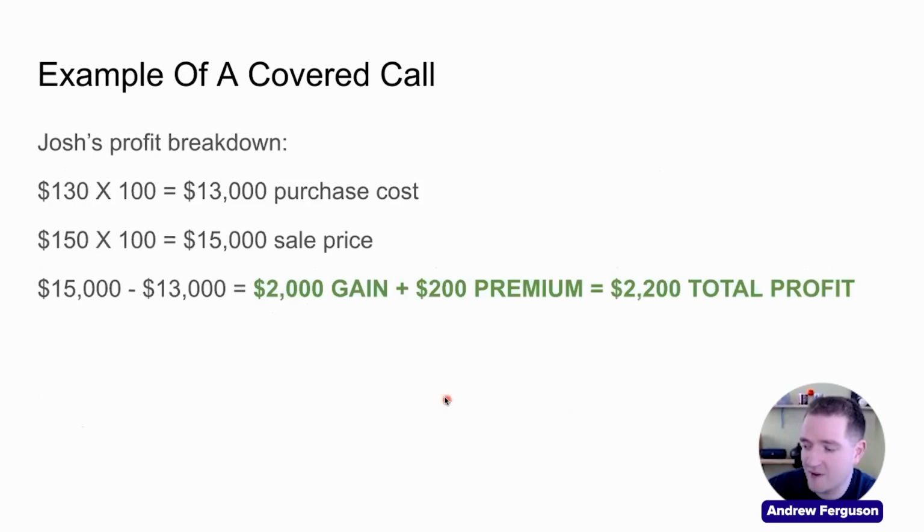This is what I'm talking about. If the price of Apple rises to 150, it looks like this. Josh paid 130 per 100 shares, okay, $13,000 purchase cost. If Apple's price goes above 150, he's going to have to sell his 100 shares to Rachel. That's what the contract is binding to. So he would then turn around and sell those shares for $15,000. So 150 times 100, 15,000 minus 13,000. So the sale price minus the purchase cost is a $2,000 gain for Josh, plus the $200 premium that he got paid for selling the contract in itself.